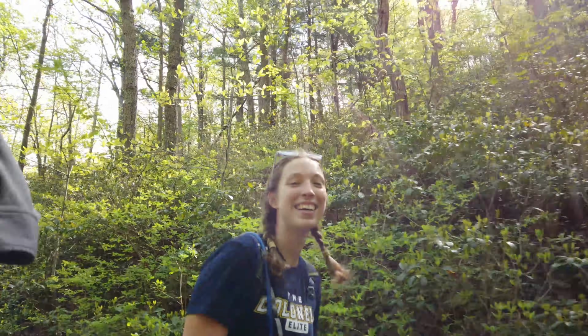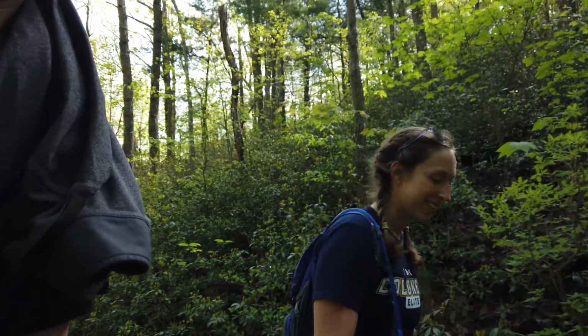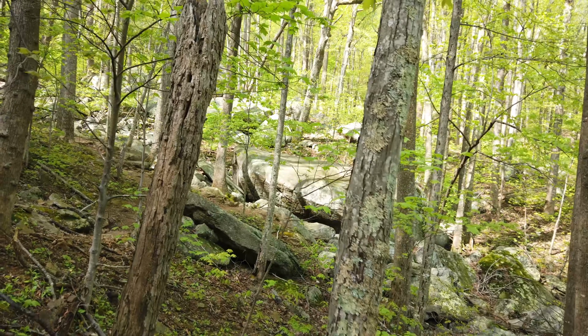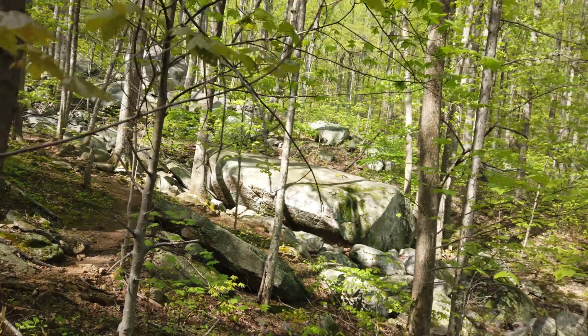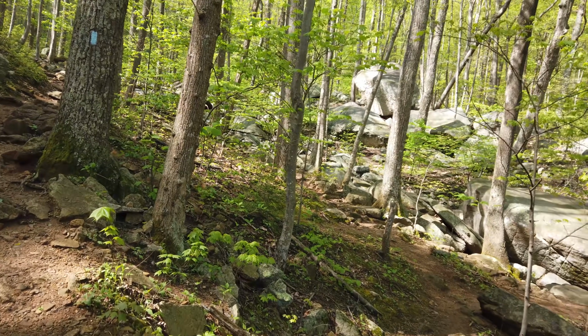Mile two, baby. How you doing, Alan? I'm doing great, Mike. Where are you? There you are. Big flat rocks around here. Look at that rock right there. Gigantic flat rock, and there's huge boulders over there. I don't know if you can see it.